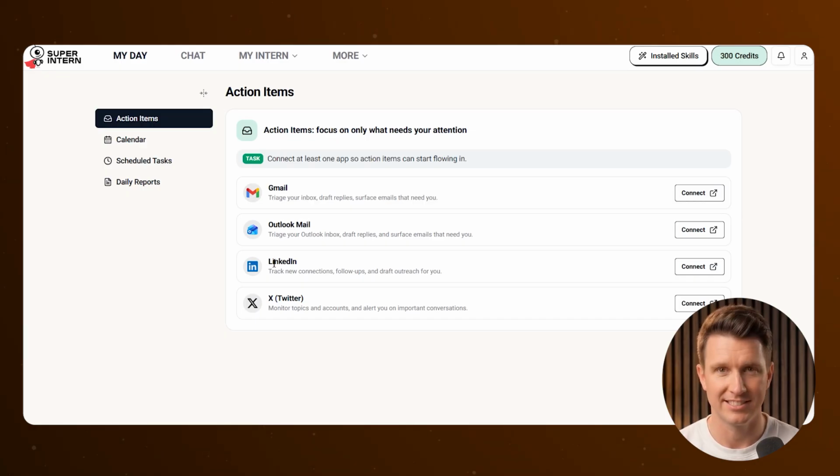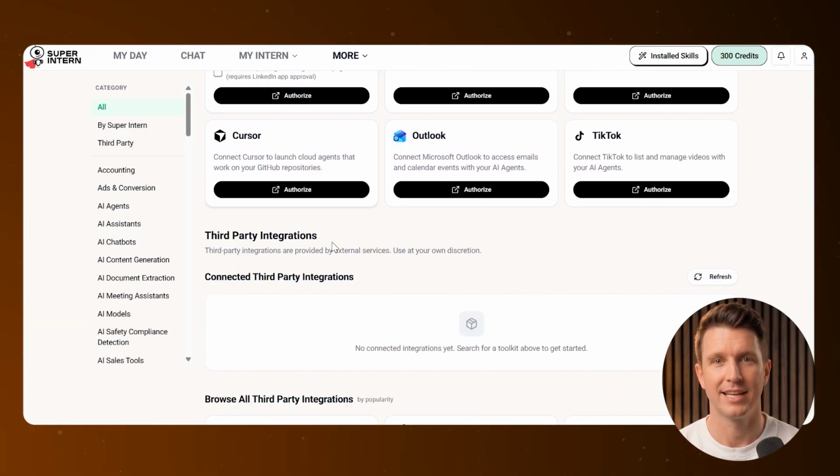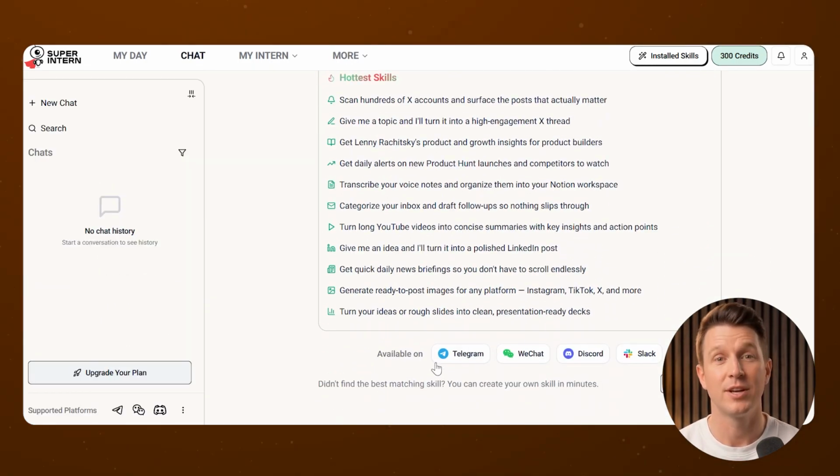The core idea is simple. You connect it to your Gmail, Google Calendar, Slack, LinkedIn, whatever tools you already use, and it starts running tasks for you through a chat interface, mostly through Telegram or Discord.